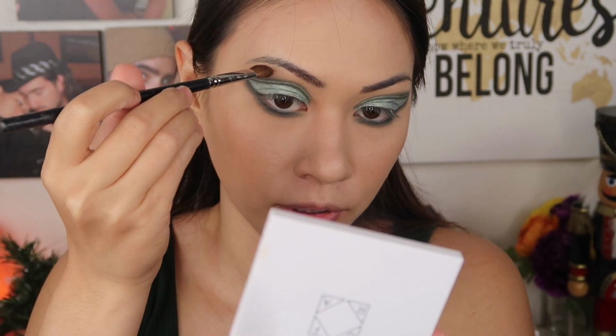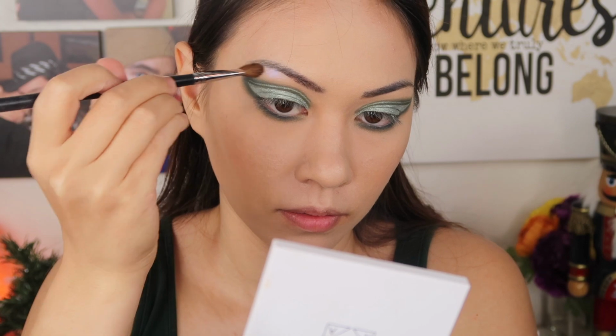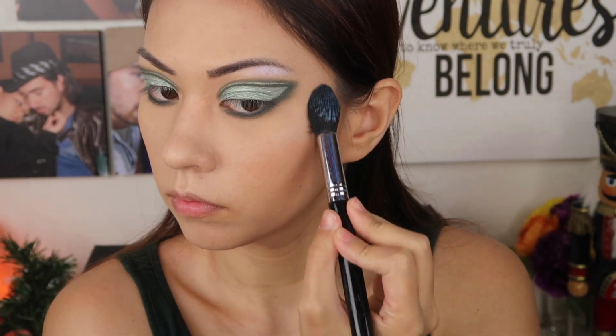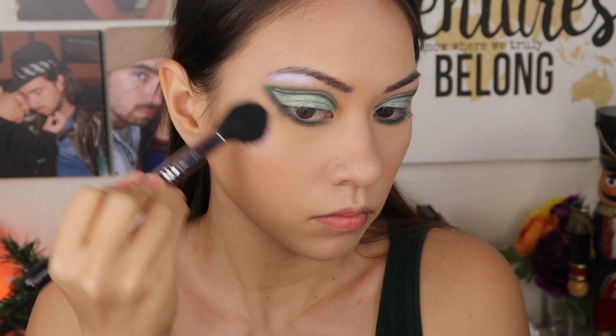Okay, so for highlighter, I'm going to be using... Yeah, that would be so cool if Ofra had a green version of this, because Space Baby is really blue. Okay, so you can pretty much stop right there, but I'm going to add some glitter.